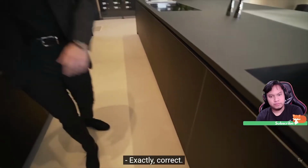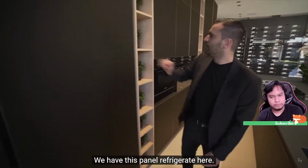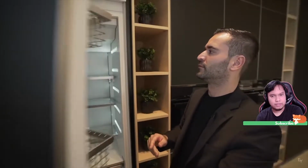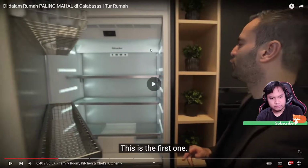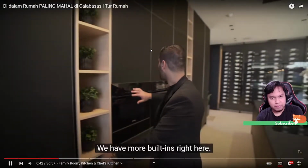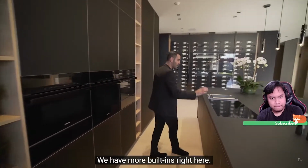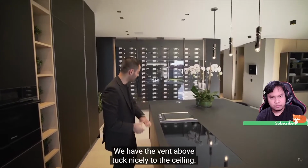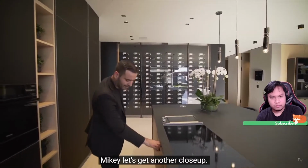Exactly, correct. We have this paneled fridge right here. It's a push, of course. There you go. Oh, ini kulkasnya. Kulkasnya juga kayaknya custom. First one. Ini kulkas pertama. More built-ins right here. Induction cooktop. We have the vent above tucked nicely to the ceiling. You get a little griddle. Mikey, let's get another close-up.